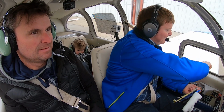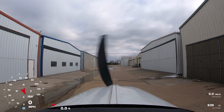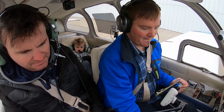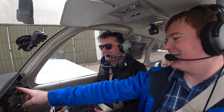Clear prop. Pretty nice on a cold day, starting right up. Oh yeah. Right, generator on. So my little guys back there, they're awesome little co-pilots, but I'm gonna put them on isolate just for... All right, yeah.